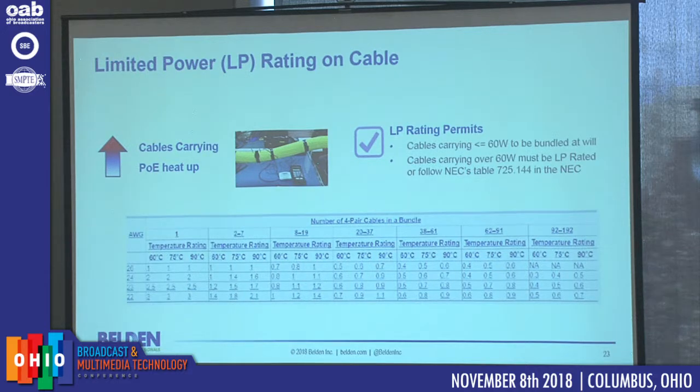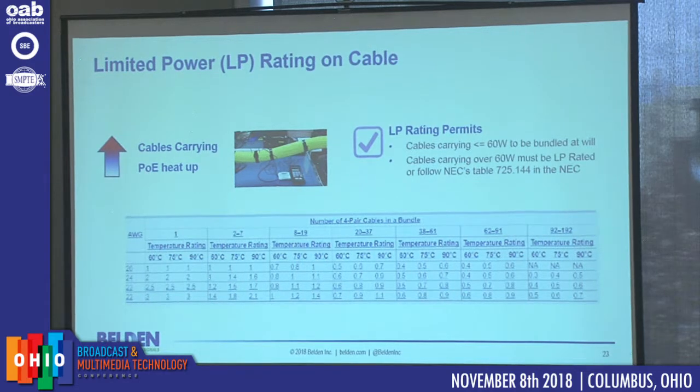However, the data transmission aspects still apply. So the recommendations that TIA set forth are still valid. But in terms of life safety, in terms of compliance to building infrastructure and code, this is probably the easiest way to ensure that your infrastructure is compliant to inspection.